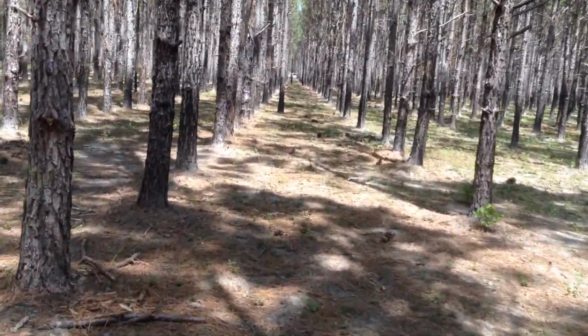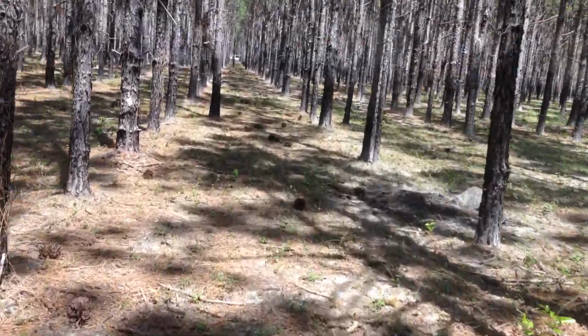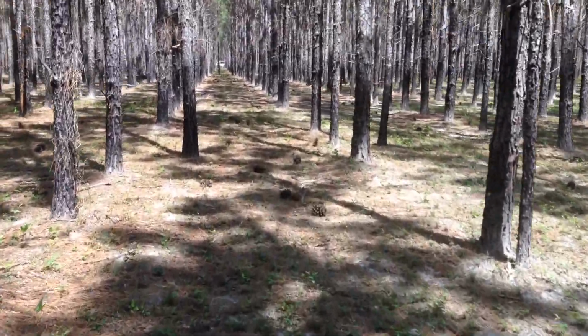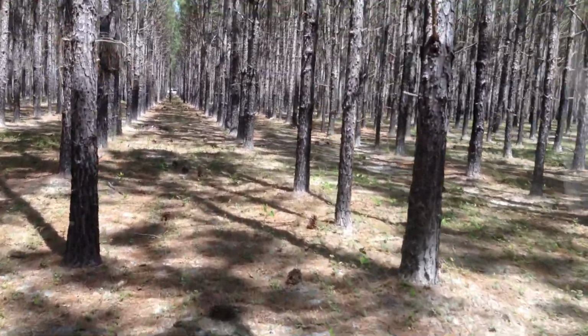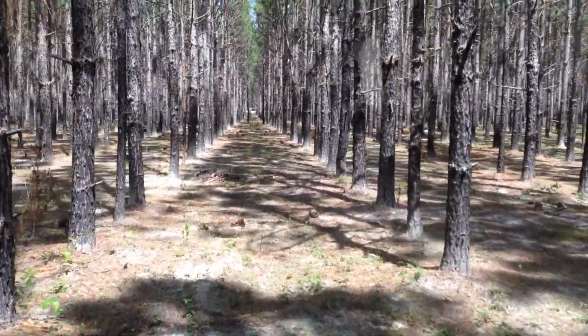Loblolly pine is what we normally grow on most parts of the pine plantation. That's the most popular pine for commercial production of paper and timber.